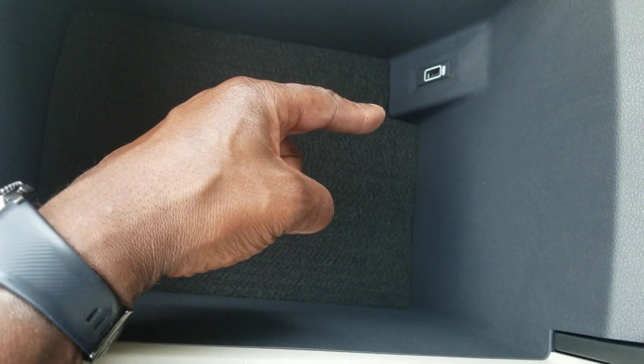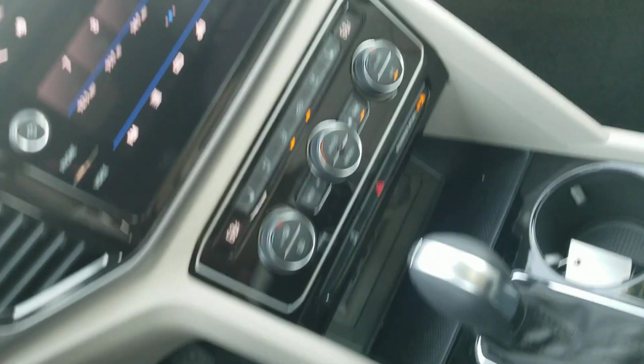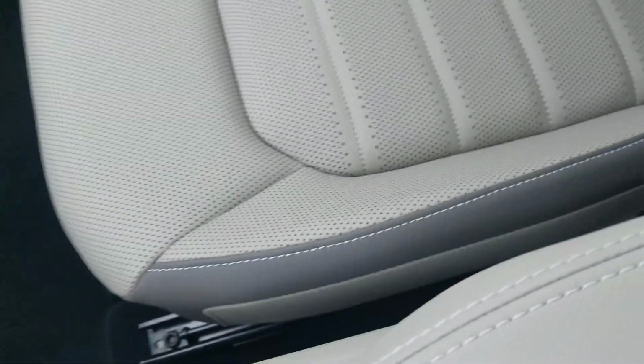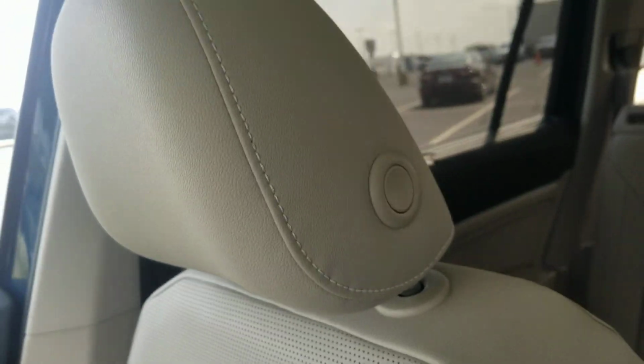Right here is a third USB for up front. So you've got lots of storage in here. It's a Shetland leatherette surface here, so it's more durable and easier to clean. And over here you have the Shetland leather seats with the quartzite stripe right there. There's a look at the seat. Headrest adjust right there. Seat belt adjust is right there.